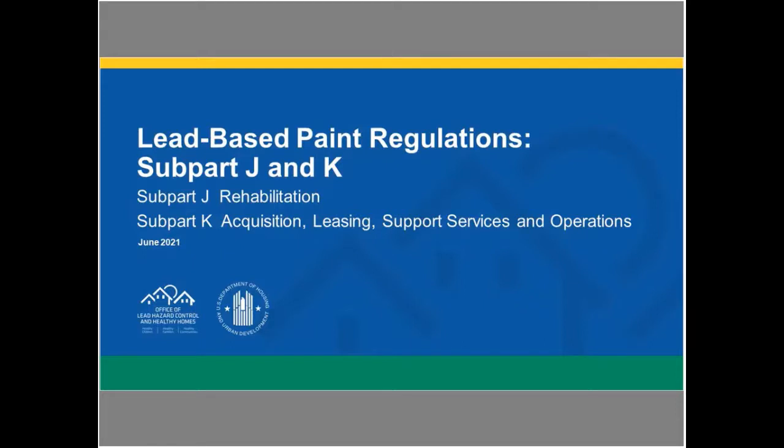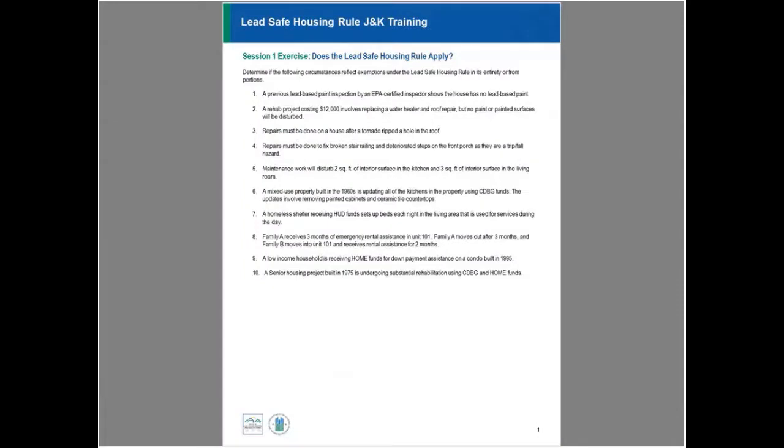So what we're going to do today is we're going to go over the homework. So hopefully you can see that on the screen. We're going to go over the answers to session 1, does the lead safe housing rule apply? And then after that, we're going to answer any questions that you've put in today in the Q&A box. So please make sure you're putting your questions in the Q&A box, not the chat box. I got the report later yesterday and saw a whole bunch of questions that ended up in the chat box. So please put those in the Q&A box, and Les is going to review any questions that came in today.